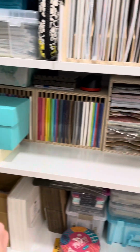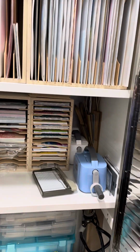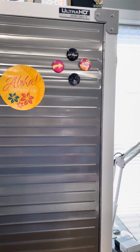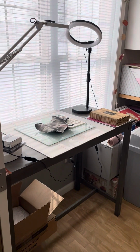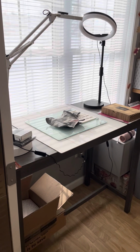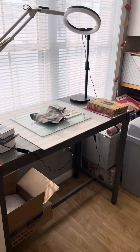All right, so tons of storage in this. This is from Seville Classics. I'll show you the top. People were asking me about it. It is actually like a big storage unit for like garages and stuff like that. So it's very big. It's very heavy. It can hold, I think, 200 and some pounds per shelf. And the plan was that if I ever stop doing this, my husband gets that unit. He has one in the garage for all his bike stuff too.